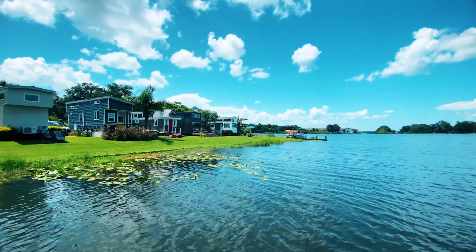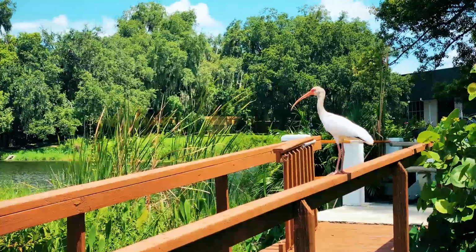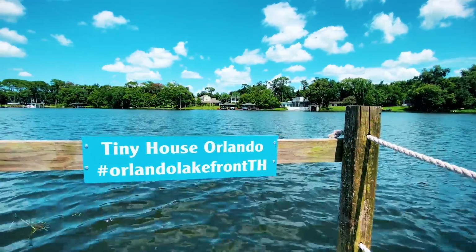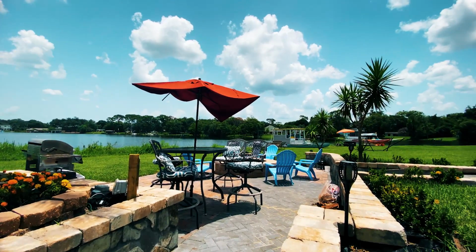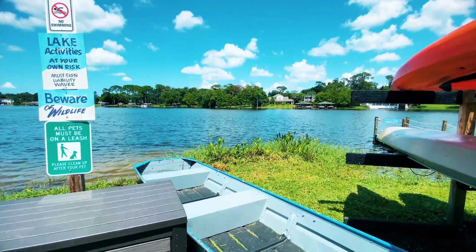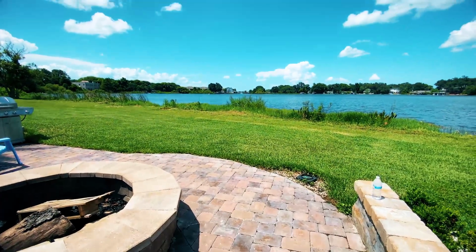I'm really excited because today I get to tour one of 10 beautiful tiny home Airbnbs that sit on Lake Fairview in Orlando, Florida. This community is awesome not only because you get this gorgeous view of the lake, but the amenities are pretty cool too. You can rent the pontoon boat, go kayaking, go fishing, or enjoy a cold one by the fire pit after a fun day on the water.